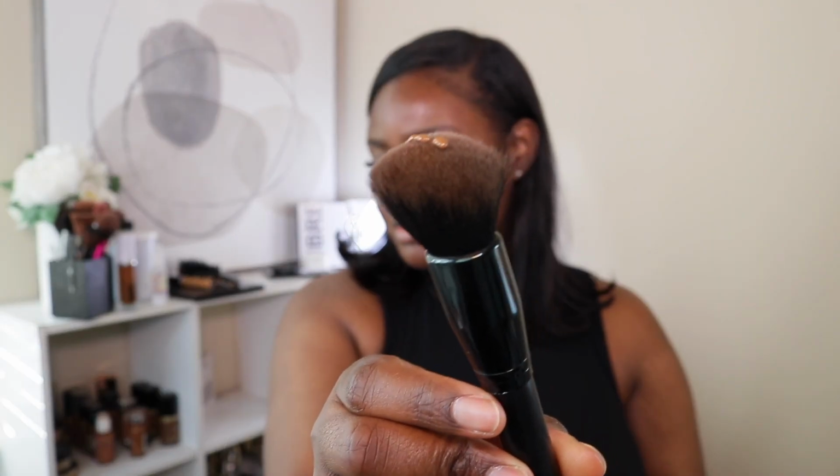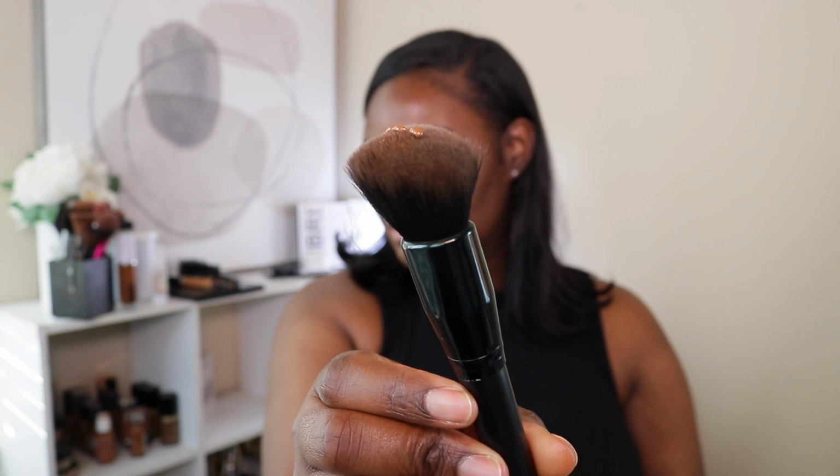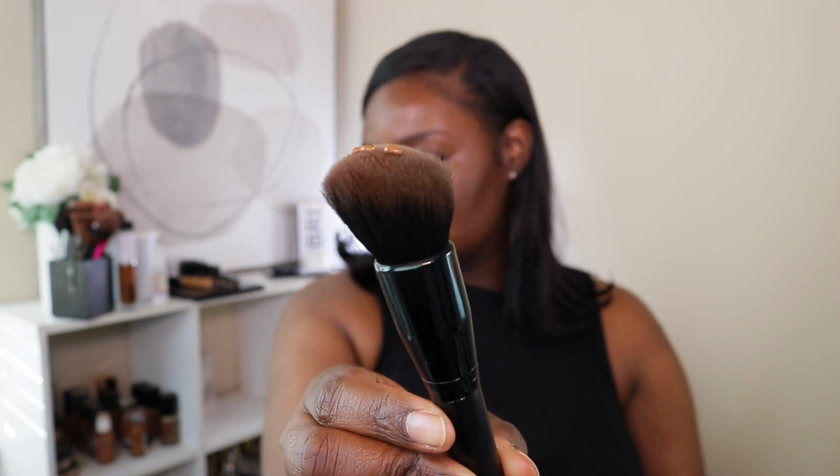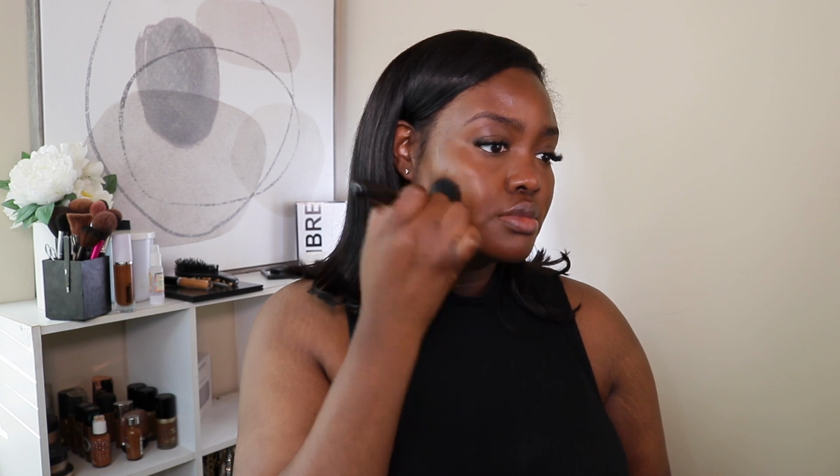So this is the Morphe MB1 brush, and I honestly thought this was an e.l.f. brush that I was using, but I just remember that the e.l.f. brush has like white hairs on the top of it. This is all black. So yeah, this is from Morphe, and I really like to use this to stipple on my foundation and then blend it out.